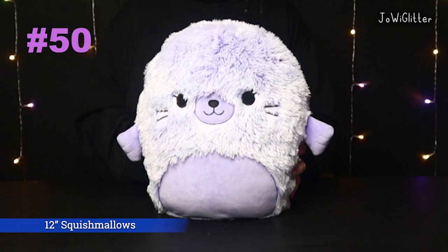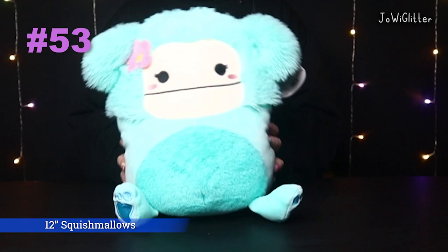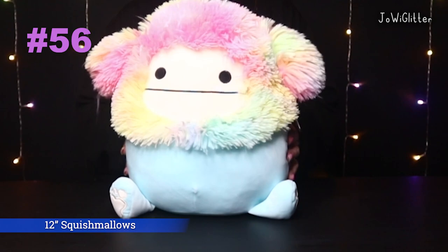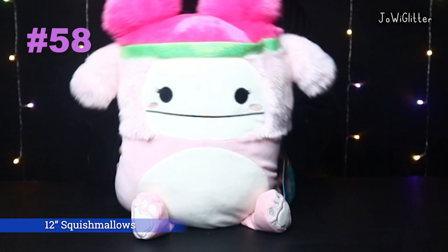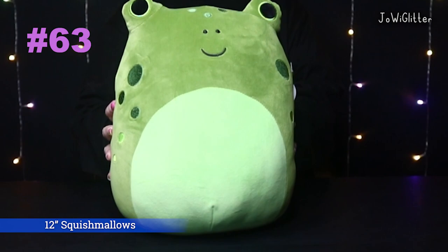The next 12-inch is the Red-Eyed Wendy the Frog. Then we have the Hello Kitty Ice Cream Cone, Joelle the Bigfoot, Caden the Cow, Yancey the Garden Gnome. Then we have adorable 12-inch Zozo, Fanya the Owl, Zyan the Squishdoo, who I've learned to love, Togepi the Pokemon, Edie the Easter Egg, Yara the Yeti, Autumn the Black Cat, Select Series Gloria the Frog, or Toad, not sure.